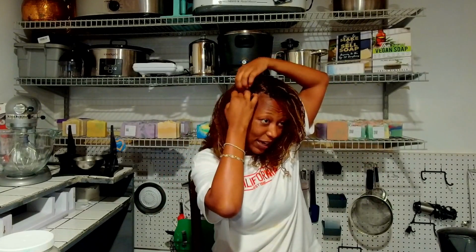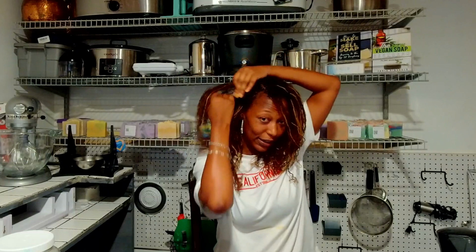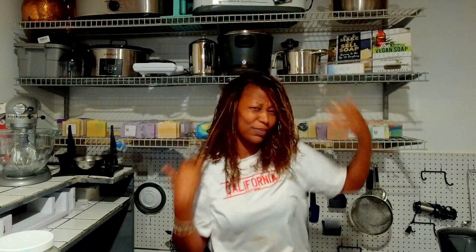And now when I just go in there and I'm washing my hair, I have to kind of take the time, part the hair, shampoo, part again, shampoo. Spend a little longer in the shower. I'm the soap lady. I don't mind being in the shower for a longer period of time, but it's just a little bit more effort and the hair is heavier.